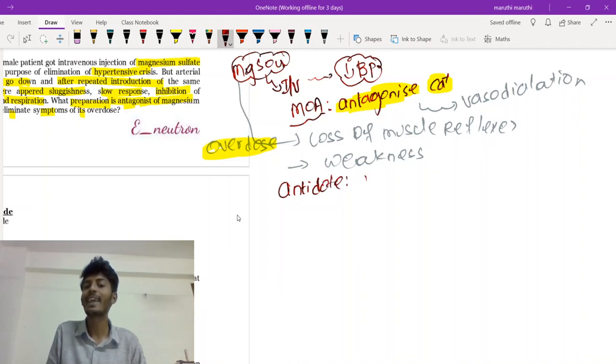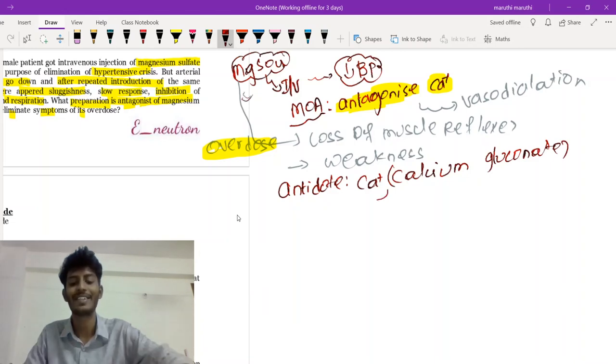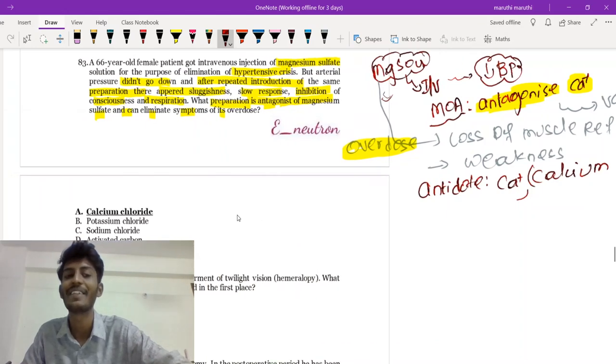Antidote will be calcium. What is the form of calcium which we use intravenously? Most commonly used is calcium gluconate. So the antidote for calcium overdose will be magnesium, and the antidote for magnesium overdose will be calcium. This is the story of our calcium magnesium game.